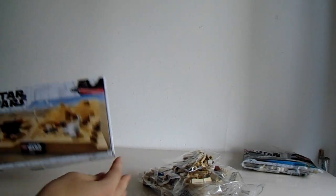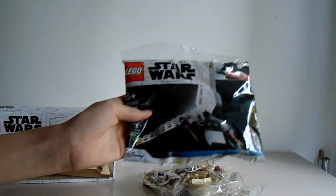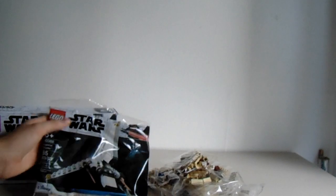And I'm going to go ahead and build this up, as well as the Imperial Shuttle poly bag, give you my thoughts on it, and then that'll be it.